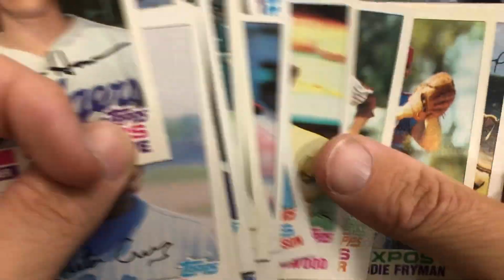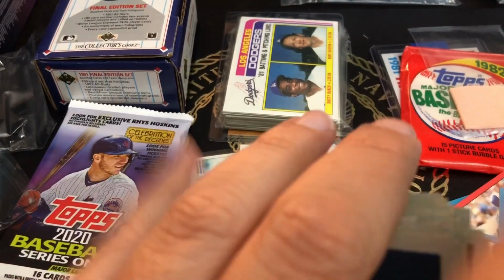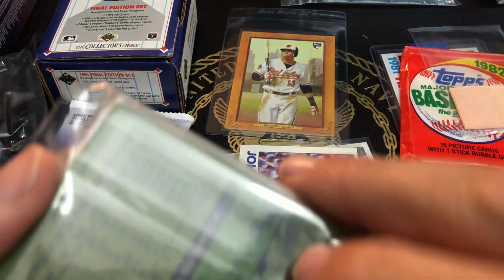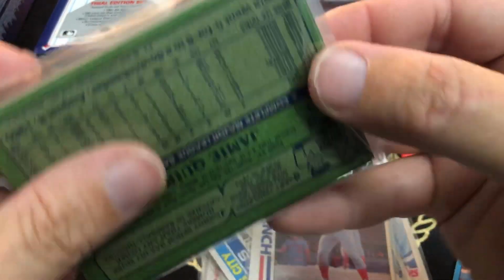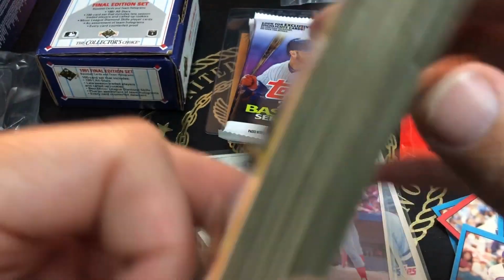And we'll take another look at some of these commons just so we can get a feel for what's in this stack. So in case Jay does decide to build this 82 set, he will have a good idea without me just sending him a whole bunch of stuff. And my last pack out of this 82 break. A couple sleeve cards in here.